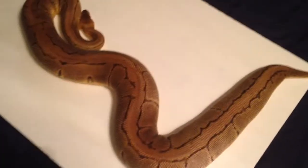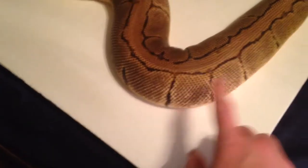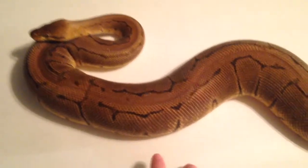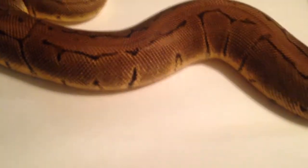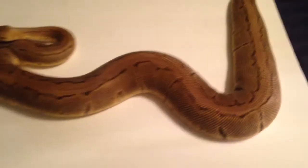Here she is. So with all the patterning, this striping is from the pinstripe gene. All this odd patterning with the striping coming up, and all this yellowing and the more bright colors in comparison to a pin is from the pastel gene.